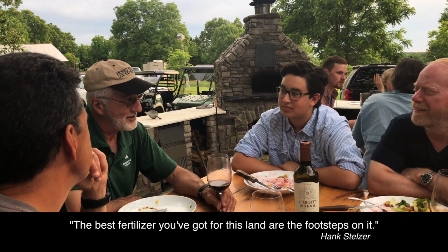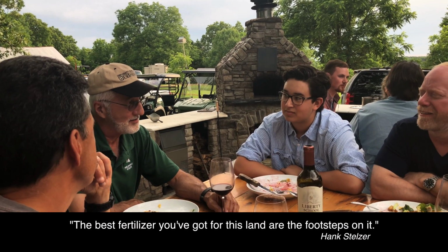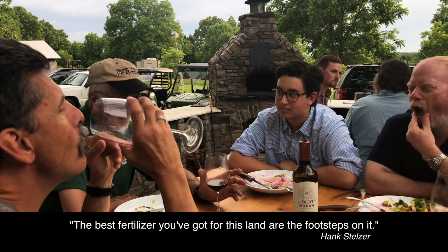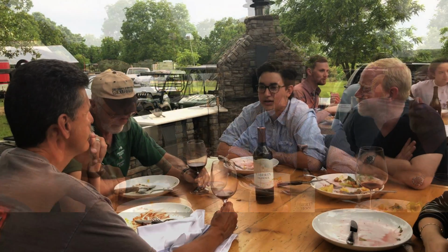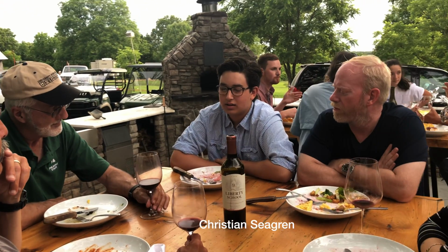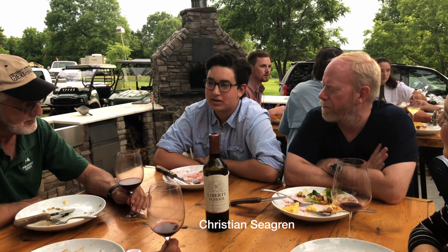It's not the fertigation system you've got down there, the best fertilizer you've got for this land is the footsteps. It's that connection to the land. Coming here and being in the woods, and I love working with wood. I'm fascinated by the walnut plantation, seeing them grow from little twigs all the way to trees, if you want to call them that. You and your cousins planting them.